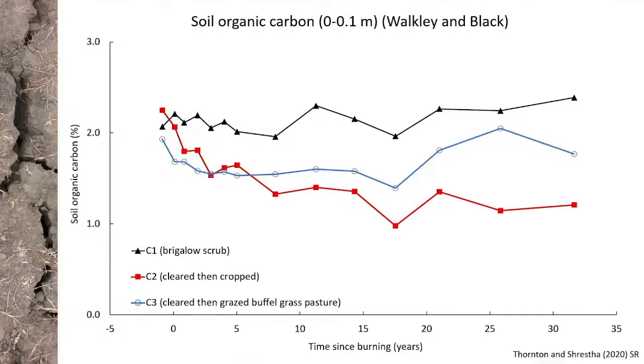However, only 60% of the organic carbon under pasture is derived from the original Brigalow vegetation, with the remainder derived from the replacement buffel grass vegetation. So this suggests that a poorly managed buffel grass pasture, potentially through overgrazing, would actually result in a long-term decline in soil organic carbon.